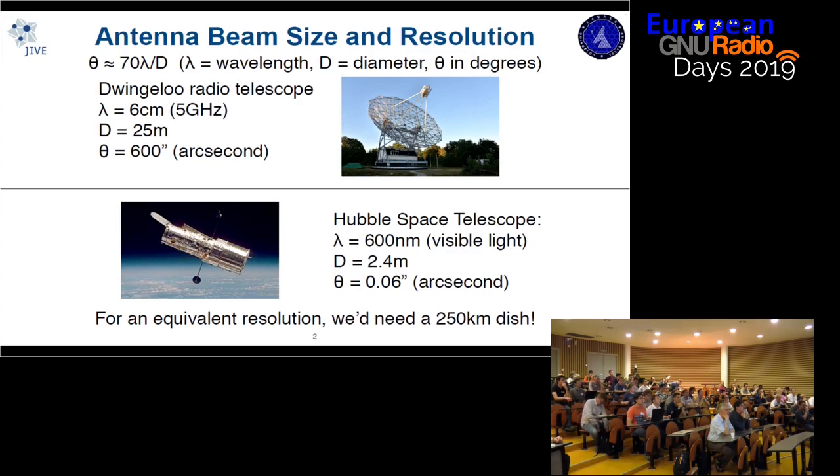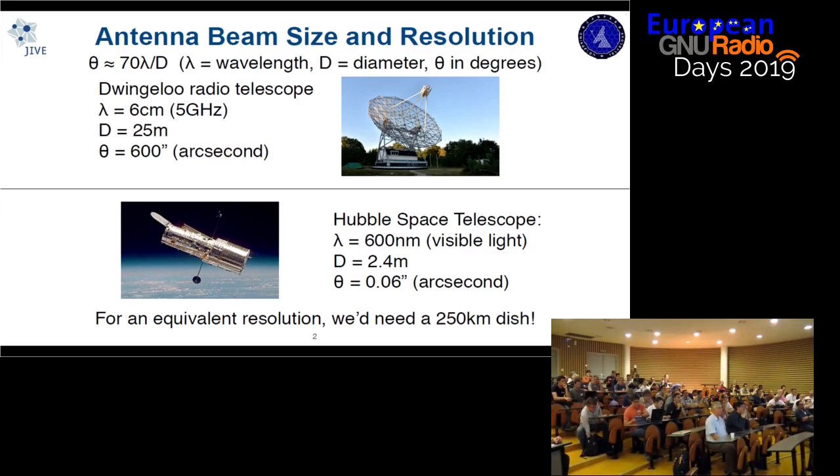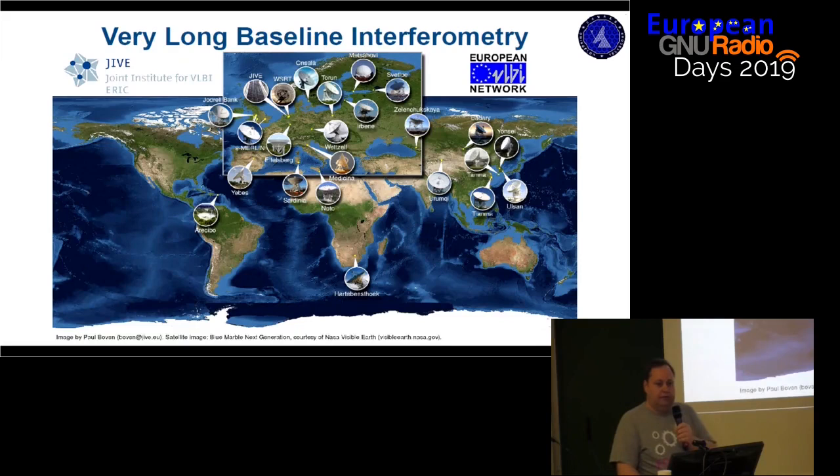But compare that, for instance, to a much smaller telescope. Hubble Space Telescope is only 1/10 of the size. Still, the resolution is 10,000 times better. So to have an equivalent resolution, you would need to size the dish up to 250 kilometers, which is a bit much. There's a solution, however, which is called very long baseline interferometry, and that at least explains one of the acronyms in this talk.